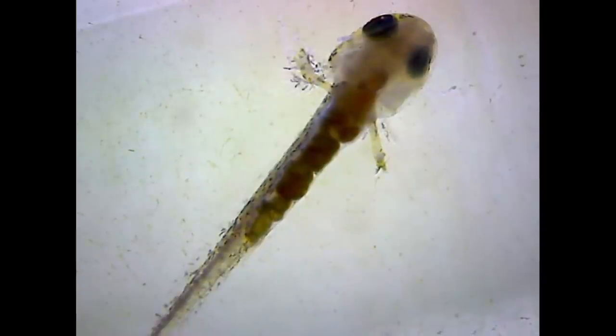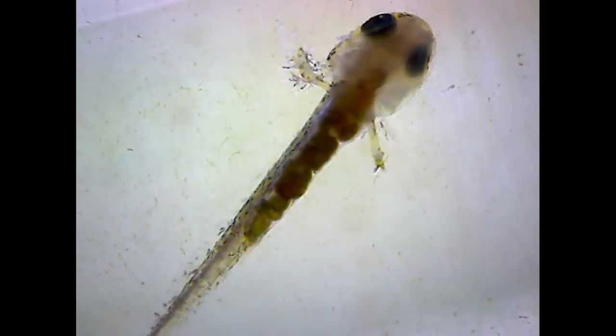But the highlight of the week was, of course, this little tadpole. Let's go back for a closer look at it. We can very easily identify head, eyes, gills, and tail. I'm pretty certain this is the tadpole of a newt of some kind, that is, a salamander that will live most of its life in water.